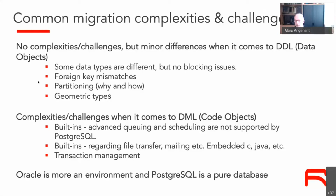The most prominent one of these is the use of the so-called Oracle built-in packages, most of which we can handle in Postgres, but there are some, such as advanced queuing and job scheduling with job chains, that are not supported within the Postgres database. This has to be solved outside Postgres, and any code in the database has to be adapted manually. There are several open source alternatives available, like RabbitMQ, and for these, challenges and choices should be made before any migration would start. And also built-ins with regard to file transfer and mailing must be solved outside the database.